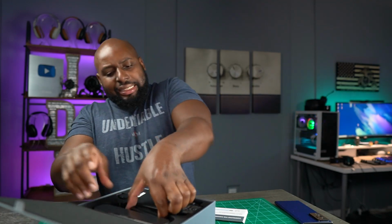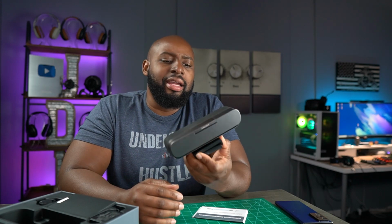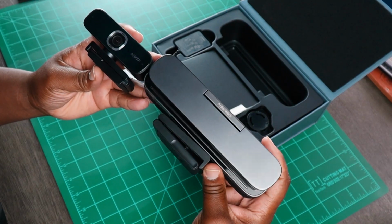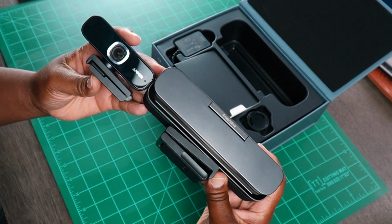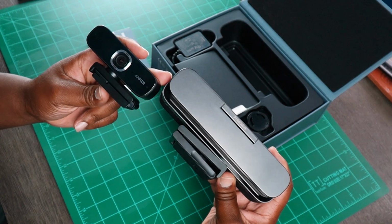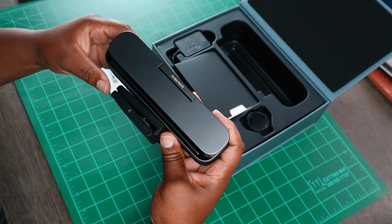This B600 has everything. Man, this thing is a lot bigger than I thought it was gonna be. I know. That's what she said. But seriously though, look at it. It does have some substantial weight and size difference in comparison to the AnkerWork PowerConf C300, which I was previously using and thought was a great web conferencing camera. But now we have the B600, man.